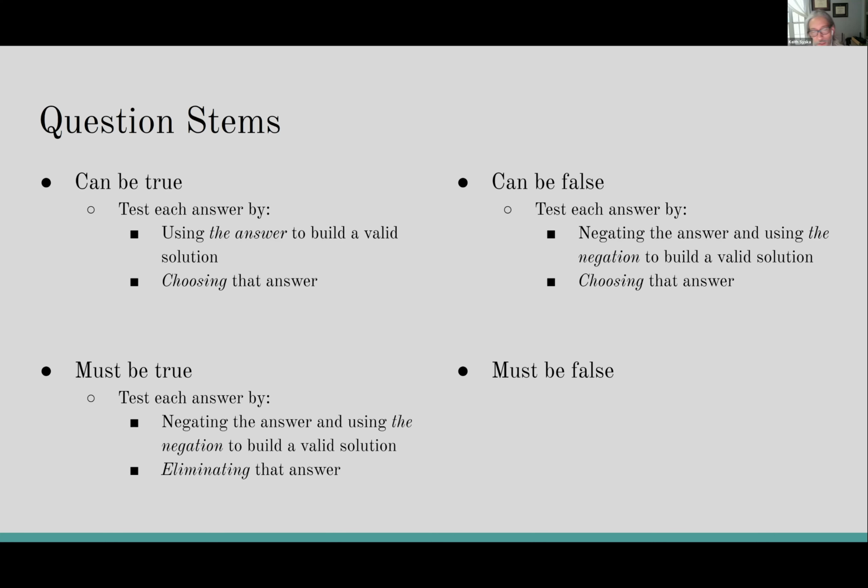When it comes to must be true, in order to figure out which answer must be true, or rather, let me back up. The answer that must be true has to be true in every solution. And I don't want to figure out every solution for one question. So what I would prefer to do is negate the answer, try to build a valid solution around the negation. And if I can, that means that I should eliminate the answer.